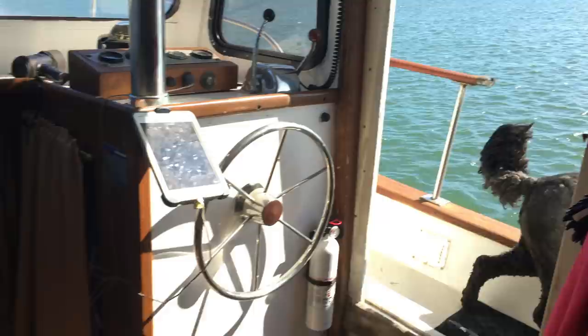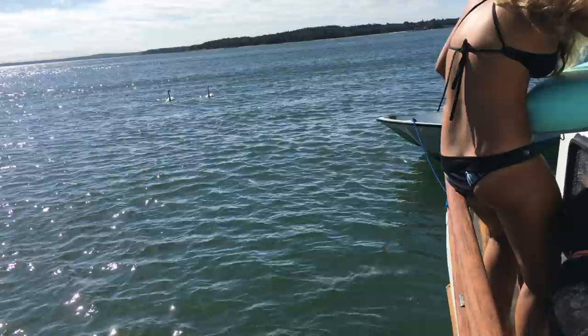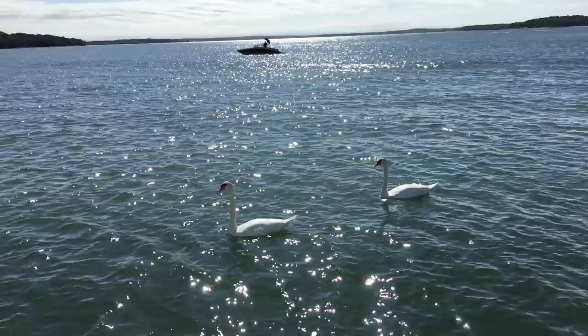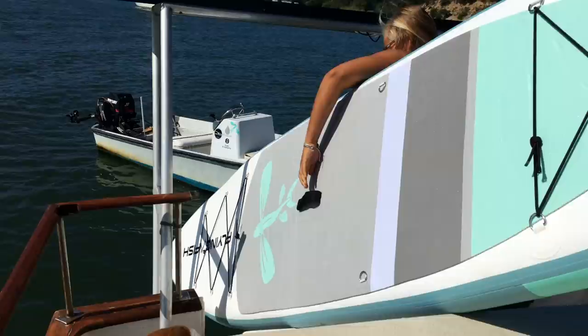You ready? Let's see, our swan friends are visiting. Like they're riding the waves. Come here, you little guys. I think they're staying away from the dogs. That's a good thing about inflatables. You don't have to worry about dinging them when you're putting them in the water.